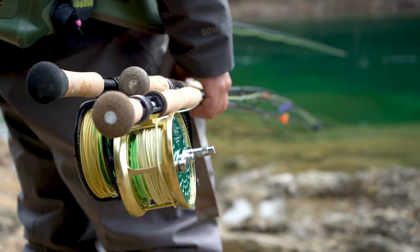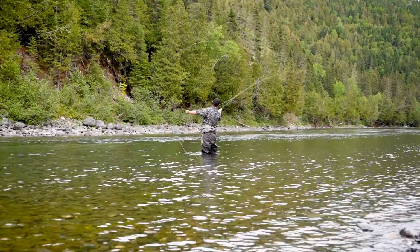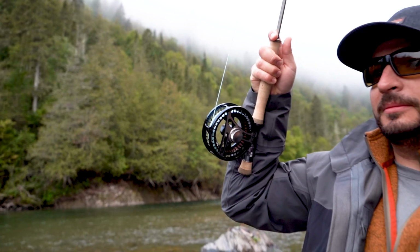So you don't need any fancy gear to go out fishing for Atlantic salmon. What you need is at least a 9-foot 8-weight rod, a single hander, floating line, and a reel with around 200 yards of backing, and a great drag system. These are big fish, they're quite powerful, and if you want to fight them well and land the fish, you need a drag system on your reel that's going to keep up with these fish.